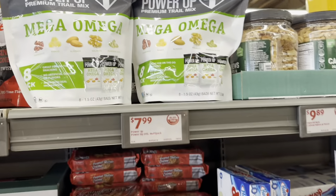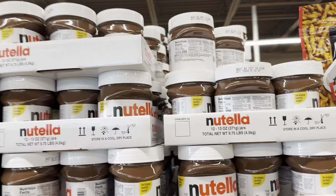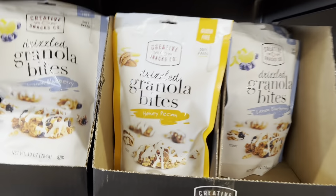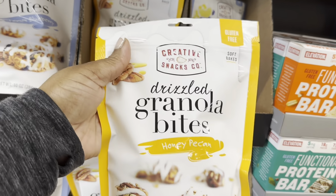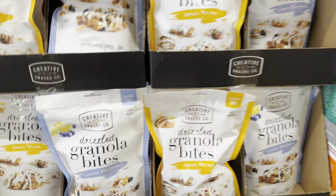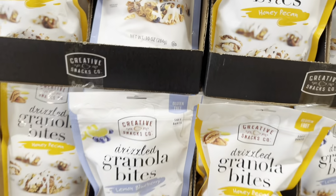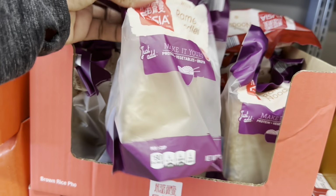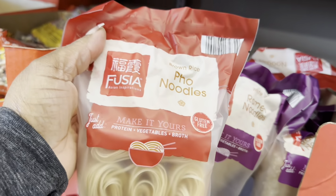Oh my goodness. Power Up Premium Trail Mix. These are $8 here, guys. You get 8 of these. Nutella is only $3.45. Oh, can't beat that. Soft Bake Drizzle Granola Bites. This one is the honey pecan. They have lemon blueberry. Ooh, those look good. They're $5. Oh, yes. They're kind of soft. White rice ramen for $2.50. This one is the white rice. And this one is the brown rice.